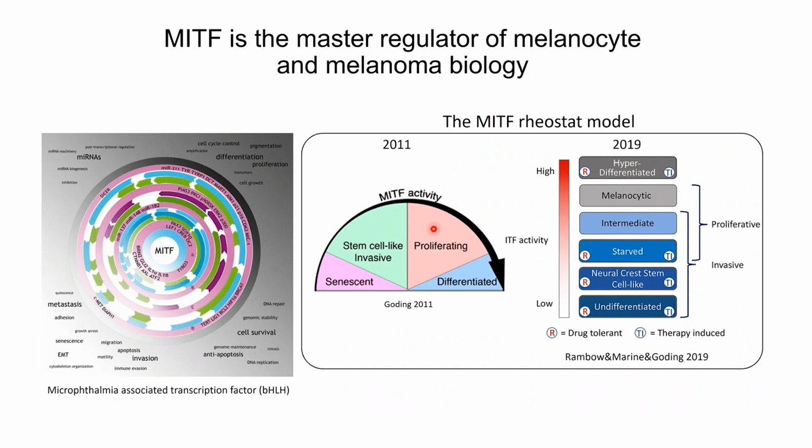So if you have a medium towards high MITF transcription factor activity, the melanoma cell is happily proliferating, everything's fine. If you have too much, it's not good. If you have too little, it's also not good, depending on whether you're the melanoma cell or you want to get rid of it. This is just to show, initially there were two states. We revisited this model in 2019, and you can already see it's way more complicated than that. There are way more transcriptional states.